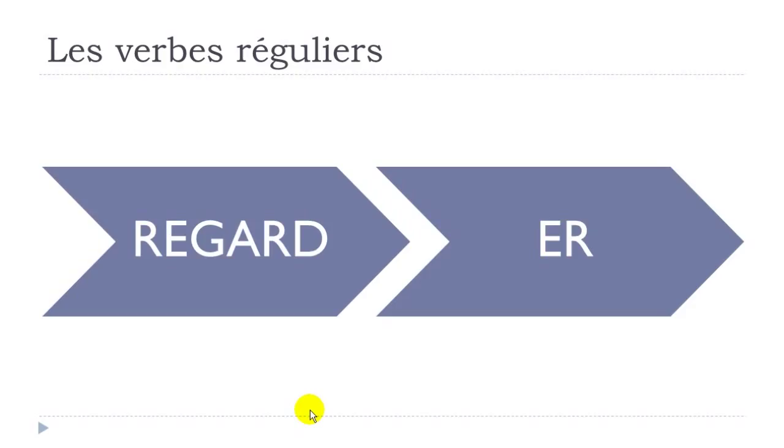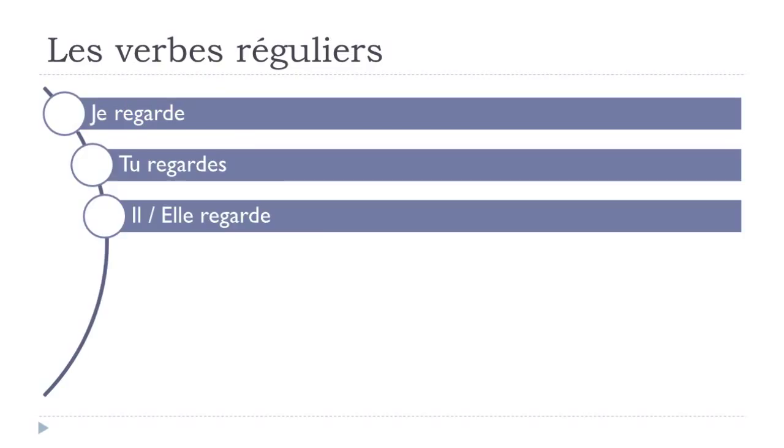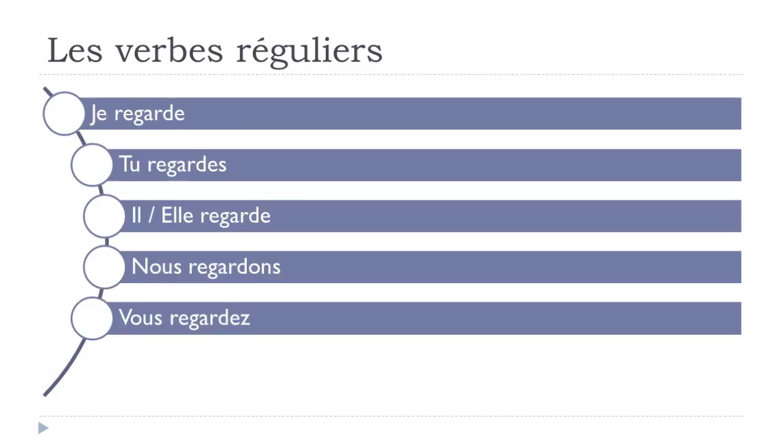Alright, so we'll take another example. Regarder is to watch. The verb is ending with er, so you just take this er away and then you keep this radical form, like we say in French, only this form. So, you will get je regarde, tu regardes, il regarde, elle regarde, nous regardons, vous regardez, il regarde, elle regarde.